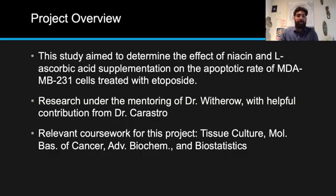For this research, my overall goal was to test the effects of vitamin C ascorbic acid and vitamin B3 niacin on the apoptotic rate of MDA-MB231 cells treated with etoposide. So apoptosis is cell death, and those MDA-MB231 cells are metastatic breast cancer cells.